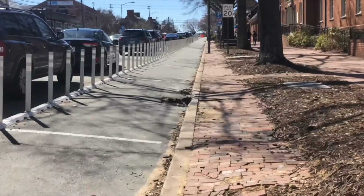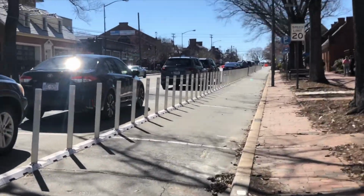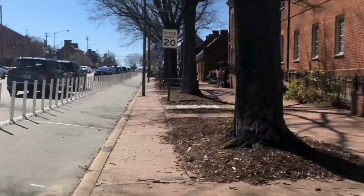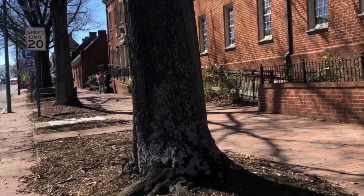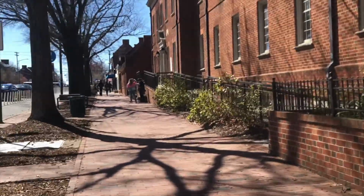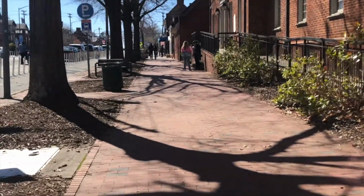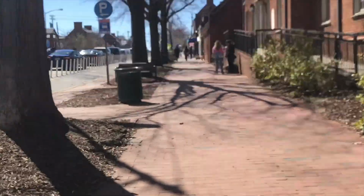One of my favorite things about Franklin Street and the UNC campus is how many brick buildings there are. I just love that type of architecture. It feels so collegiate and academic, and just, I love it so much. But this is West Franklin Street.